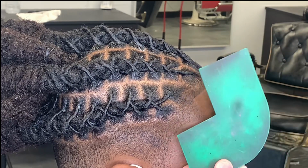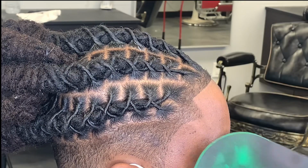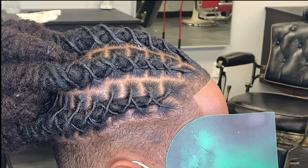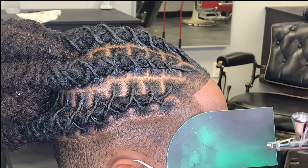I'm letting the overspray really hit it. I'm mainly spraying on the card. I'm not trying to spray too much on the skin because I don't want it to be too dark, because she doesn't like it really dark, right? She wants it kind of more set, more natural. And you can see that's what we're doing.